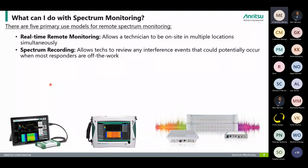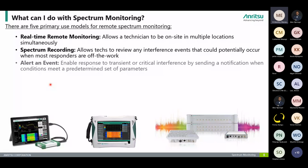Then there's, of course, spectrum recording, which allows the technician to review any interference. For example, in case of an event like a festival or a concert, spectrum recording, of course, is very important so that we can try to review any events that may occur if there are no technicians available on site.